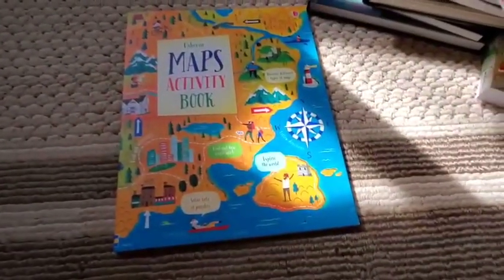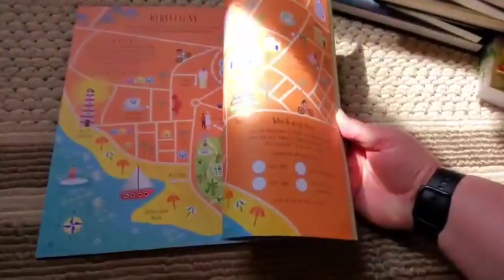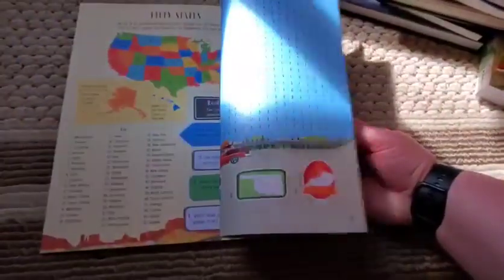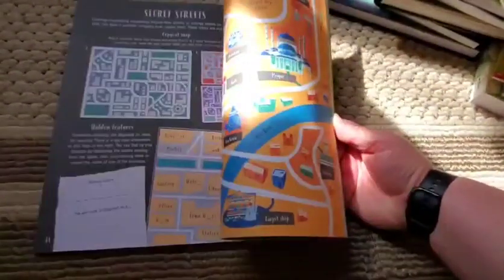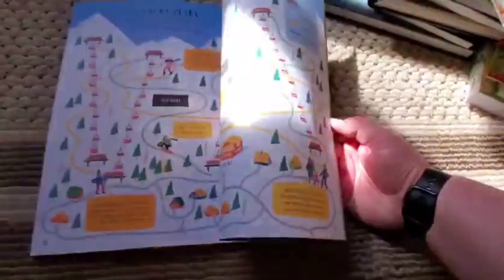And then I got the Maps activity books. I like the Usborne books. The activity books are really fun. He likes the sticker books. I got them both the same one, so it's going to be a little low for her, and it may be a little high for him, but they'll basically come together in the middle, and it'll work out fine because they'll do it together. So it's just some extra practice and extra fun working with maps.